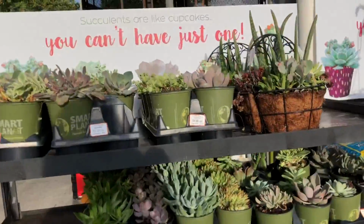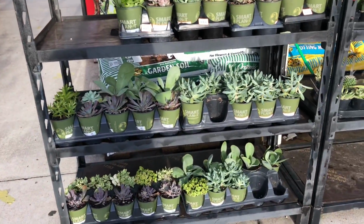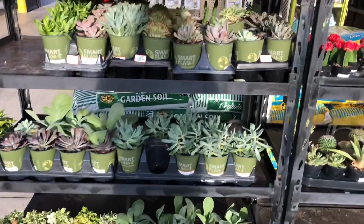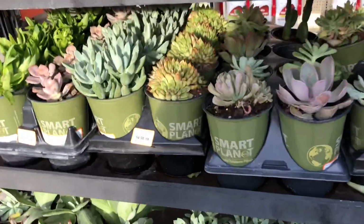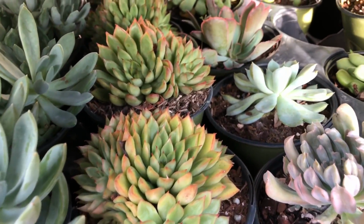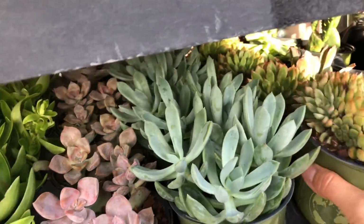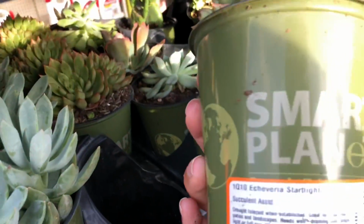Hey guys, now I'm at the Home Depot right across from Lowe's. So nothing too exciting. Oh, these are nice. I think these are Echeveria Starlight. Let's see if I'm right. Yay, I'm right.